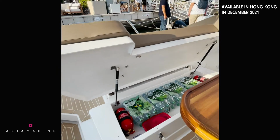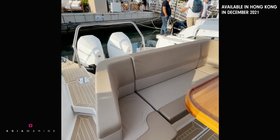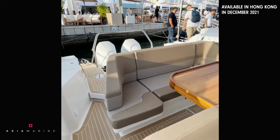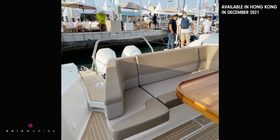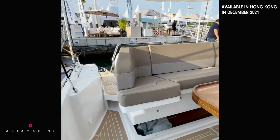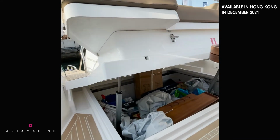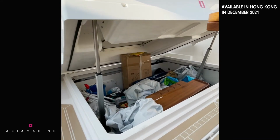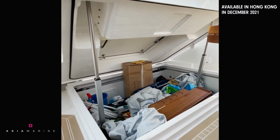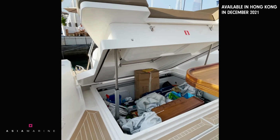Loads of storage under there. And then this whole section here lifts up and is an enormous lazarette. I think we're going to see it now. We are indeed. Again, this is my first time seeing this. These are the kind of features that you just absolutely have to have on any boat: storage, storage, storage. And none of the other boats in this segment offer this level of storage, as well as the same accommodation. It's enormous in there.